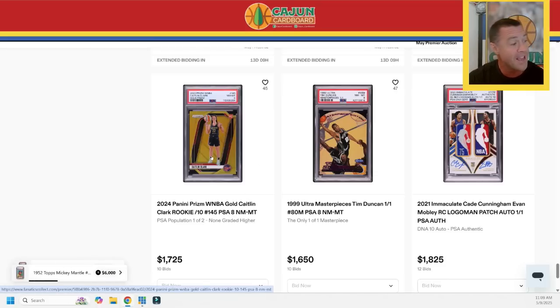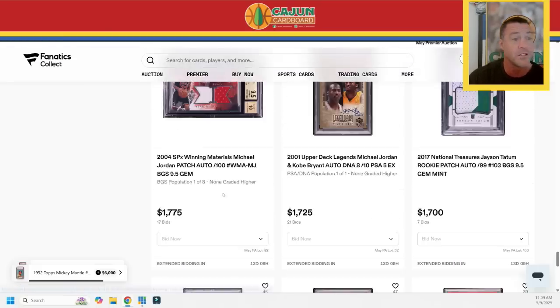A gold WNBA, Caitlin Clark, serial number to 10. That seems like a big deal right there. That is her true gold rookie card, serial number to 10.